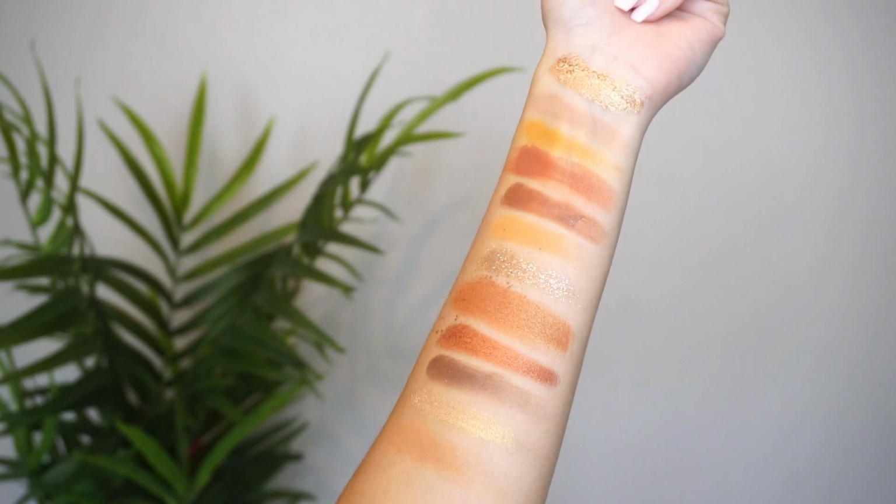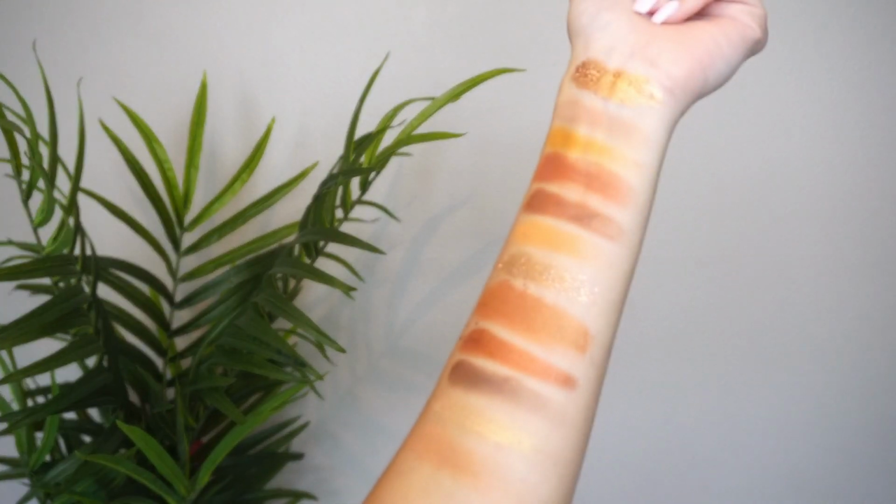I'm not die hard about having glitters in my palettes. I just don't reach for them a lot. I tend to go for more of my liquid glitters if I'm really wanting to do a glitter, like Stila, Urban Decay, Pixie, something like that. But I think that it's nice. But overall, I think this is a nice palette.